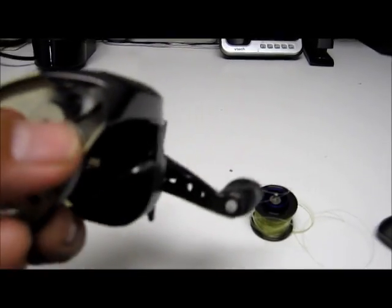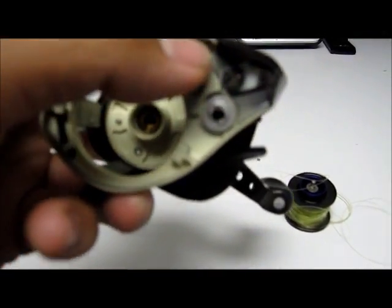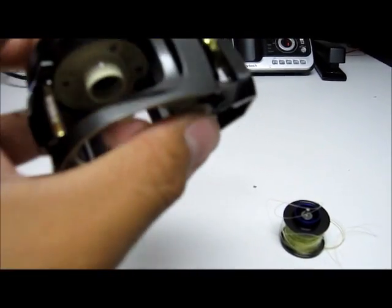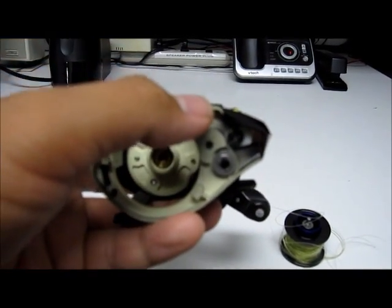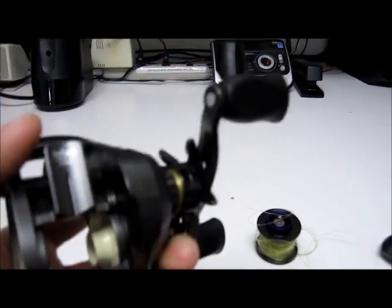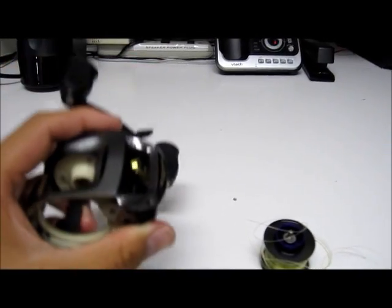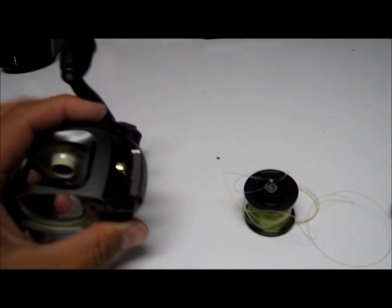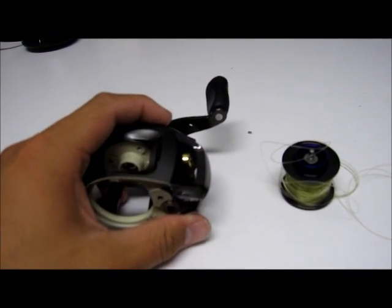So here, let me show you what I was talking about earlier before I forget. This is the paint job. You can tell that they just covered the side, but they missed it right there. So the paint job isn't perfecto for a flagship $540 reel. It has your bearing inside, but besides that, it's solid. I'm just being too picky, but what can I say? You have to be picky if you're spending this much money. You want to know what you're gonna get.